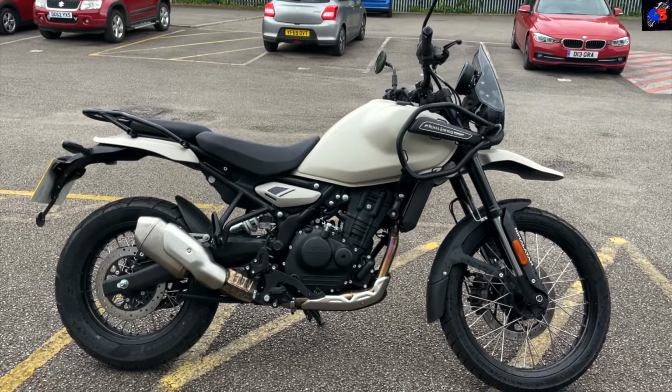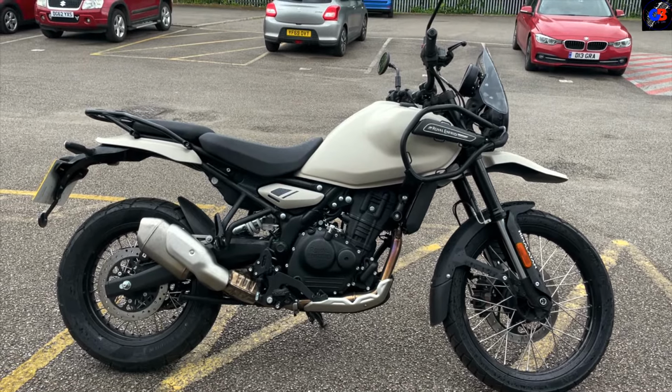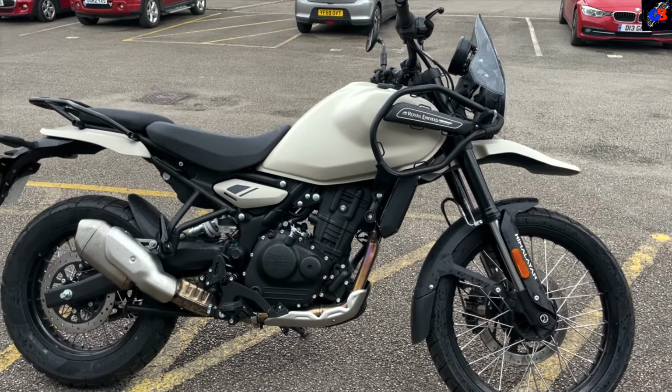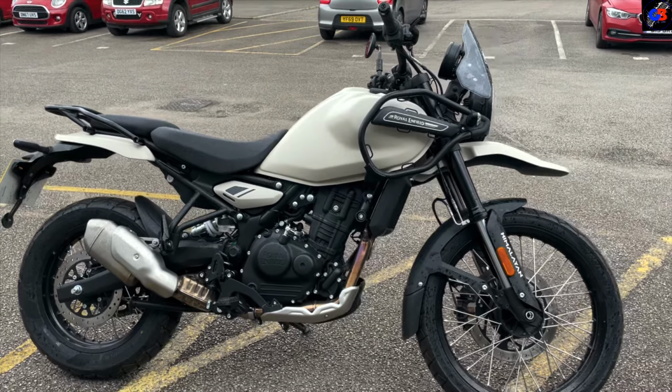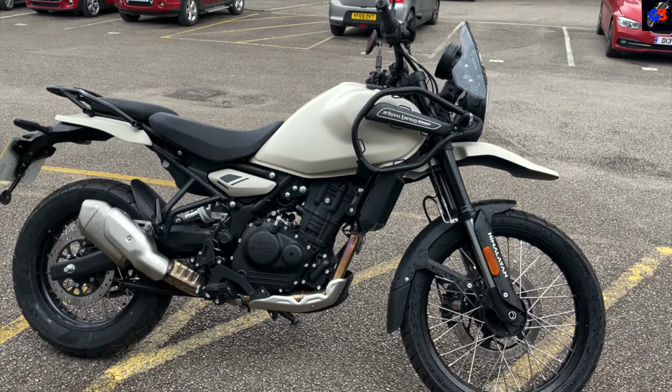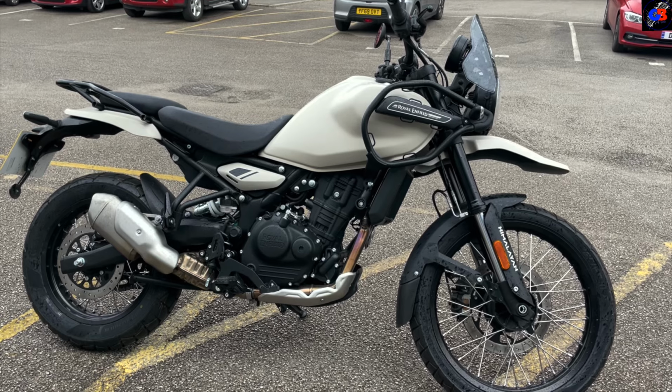Now, close up, I think it's a nice looking bike. It's certainly an improvement on paper, better in every way. It's got 15 more horsepower, just under 40 horsepower. So it's a big step up as far as power goes.